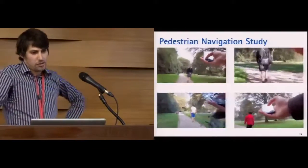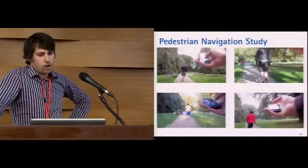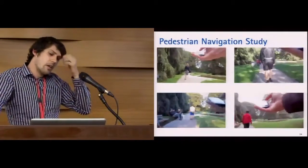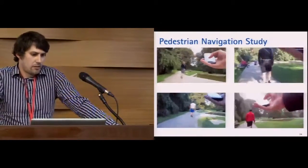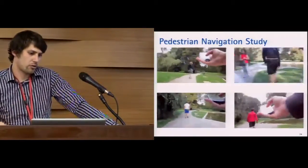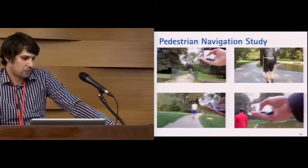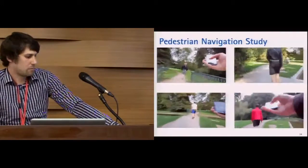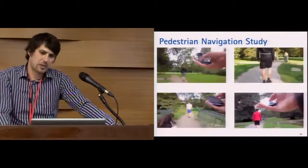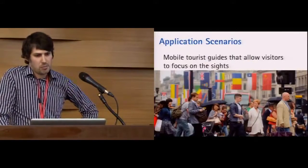They got the instruction to walk, relax, and let the system steer them. We also instructed them to pay attention to the surroundings. After the study, we interviewed them, and the feedback was quite good. The users were surprised how well the system works. The participants felt really guided by the system. One participant remarked, "I was turned around the corner." We think that there are a lot of different possible application scenarios.